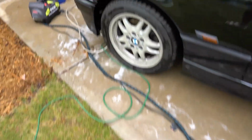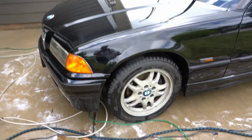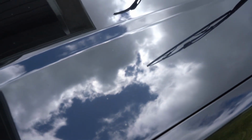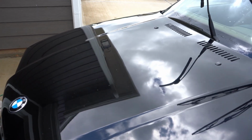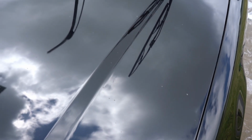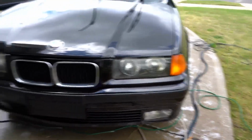Missed a spot down there. That's okay. Did not do the wheels just because I didn't want to get my nice rag dirty. And I did not go super hard on all of these pollen sticky spots, just because I did not want to damage the hood. So I'm going to handle these with a clay bar after I pull the car in. But dude, it looks really good.